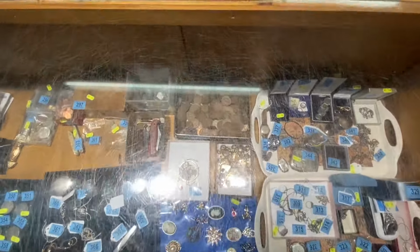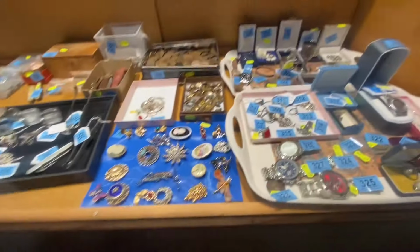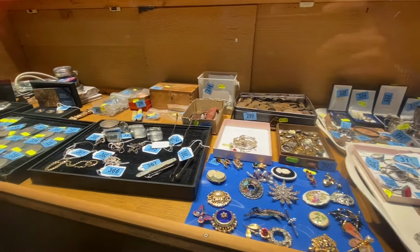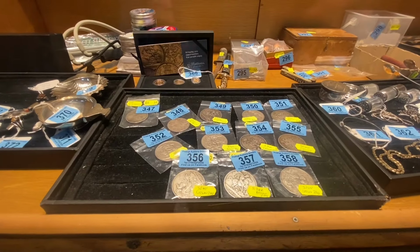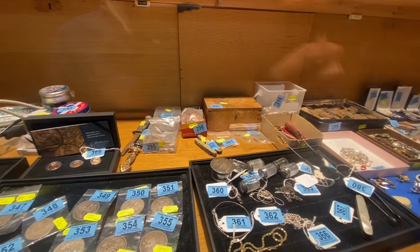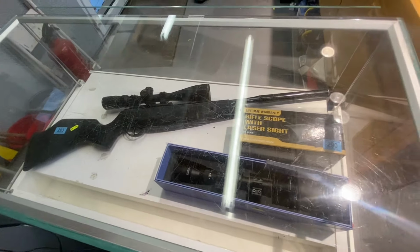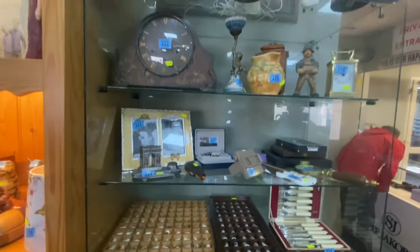A nice selection in this cabinet. This is my type of stuff. I like boxes of coins, bits of jewellery, collectible items. You know me, guys. But yeah, look at the grade on these, like them crowns. Crowns are getting harder and harder to get, and the grade of them isn't that good. Very fine. They're about a £50 coin, so the auction fees are a little bit hard, but they're always worth looking out for because they are getting rarer.